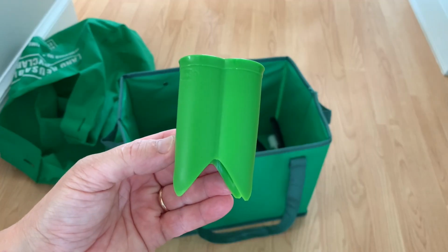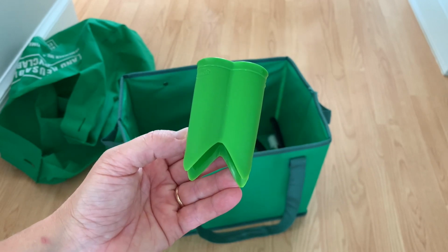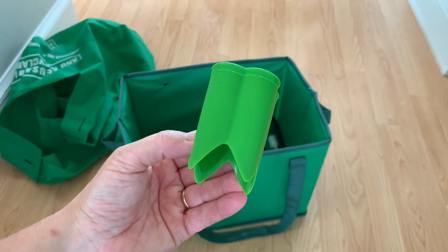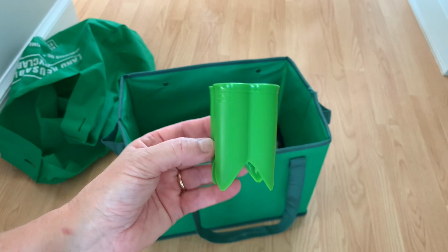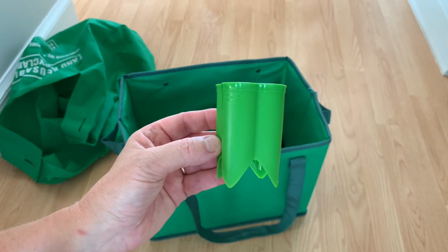The next thing I have here is a pepper corer. I think I paid $2 or $2.50 for this. I absolutely hate it. I find it just makes a mess when you try and use it. Seeds go everywhere, so I'd rather just take the pepper and cut it with a knife. So I wouldn't suggest buying this.